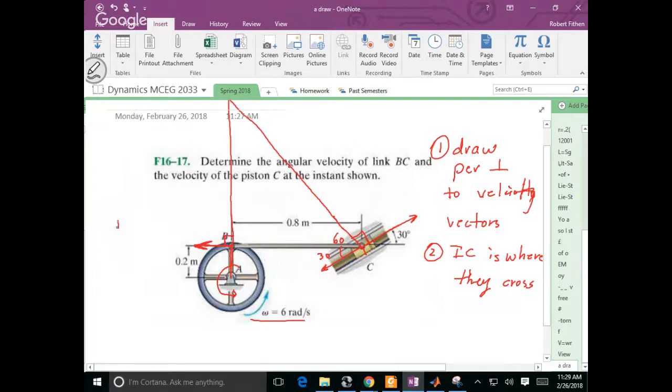So if I drew this a little bit smaller over here, kind of like that, where this is 0.8, this is 60. So if that's the case, this is 30. If that's 30, I can tell you this is 1.6. The reason I know it's 1.6 is because sine of 30 is equal to a half, or cosine of 60 is equal to a half. So I have those two things.